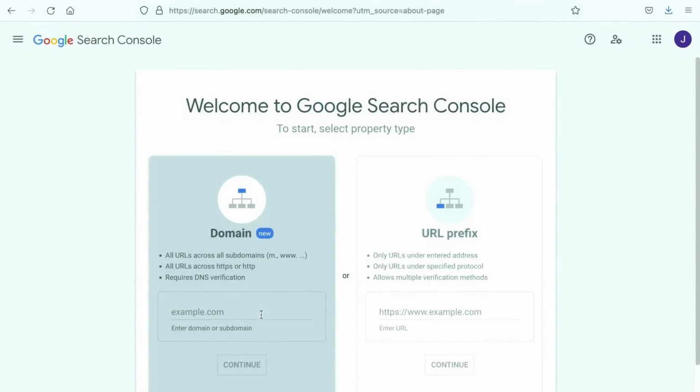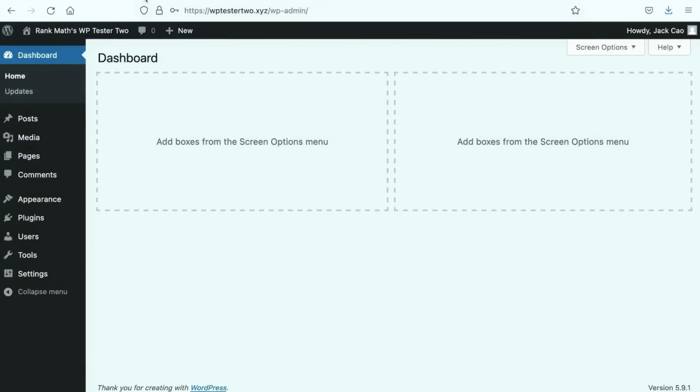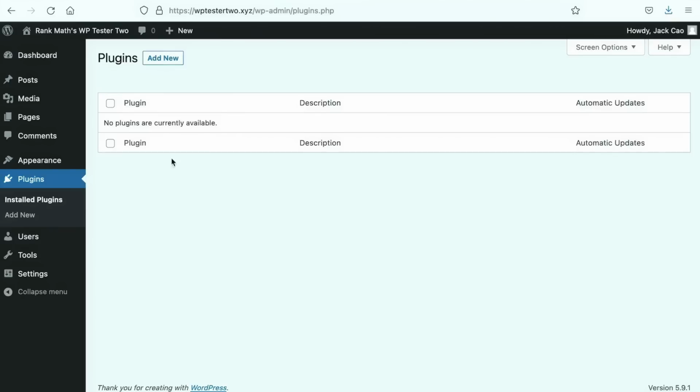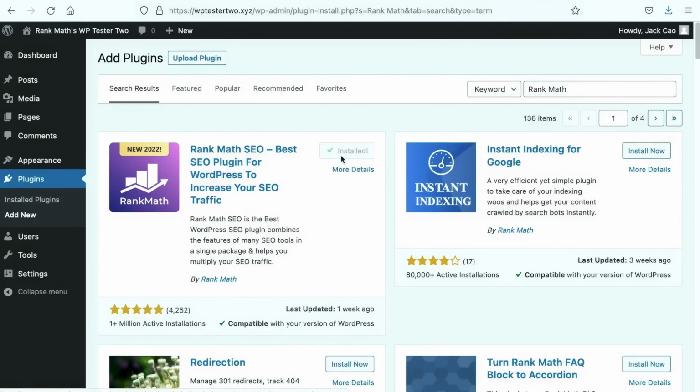Now, you can go through the manual way of connecting your site to Google Search Console and submit your sitemap manually to it, but let me show you a much simpler way to do it through our Rank Math plugin. On your WordPress dashboard, go to Plugins and Installed Plugins. You want to make sure that the Rank Math plugin is installed. If you haven't done so, you can click on Add New, and on the search bar, search for Rank Math. You want to install and activate this plugin.